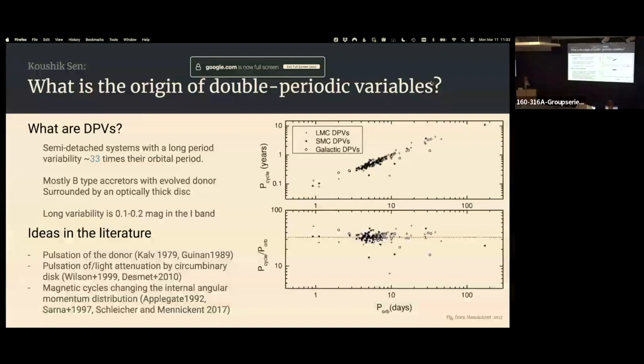Yes. Hi. This is something I found out about Algols really late into my PhD, and I don't have an answer or an idea of how to deal with any of this. These are called double periodic variables. They are semi-detached systems which, in addition to having an orbital period of the order of 1 to 10 days, also have a super orbital period, which is 33 times the orbital period of the Algols.